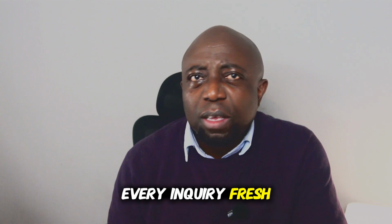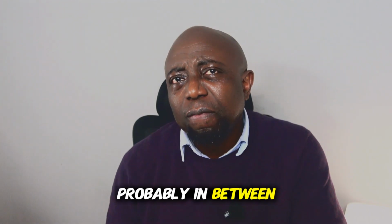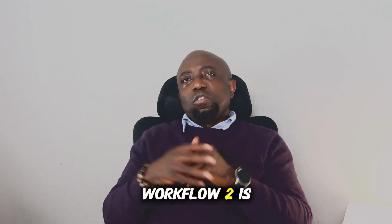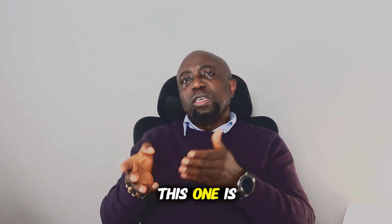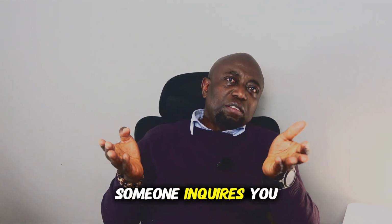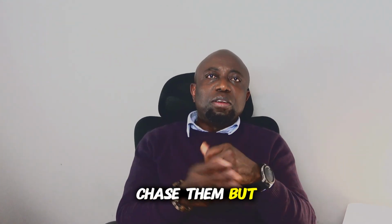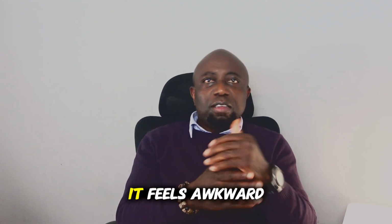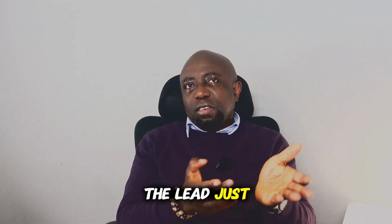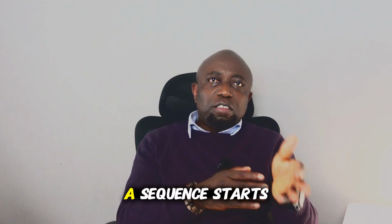Without this workflow, you are reading every inquiry fresh, trying to figure out what to do with it, probably in between 3 other things. It is exhausting and things get missed. Workflow 2 is follow-up. This one is where most service businesses quietly lose money. Someone inquires, you reply, they go quiet. You mean to chase them, but life gets busy. A week later, it feels awkward. The lead just dies.